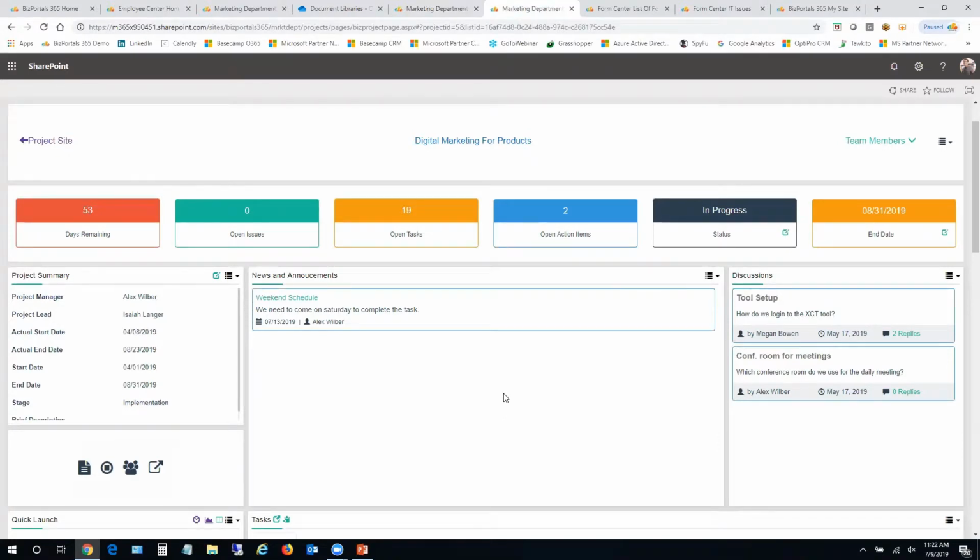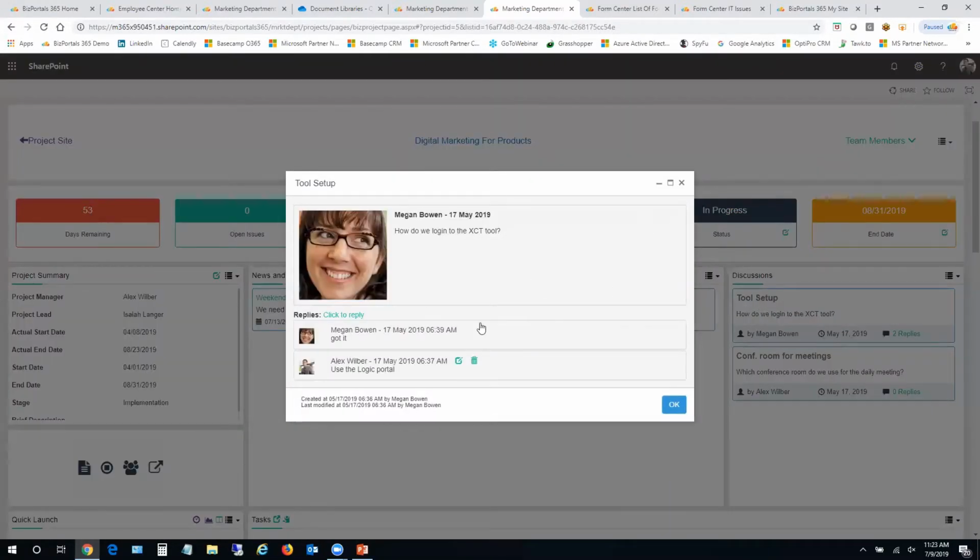Okay. Again, for project management, this is out of the box view that we provide. Again, we can work with you and change that, tell you how to change these things. But basically, again, for consistency, we have news announcements right in the middle. We have some discussions on the right. So instead of sending emails back and forth to the project team, you can use this discussion board here. So you could collaborate with your project team members with messages right from here.